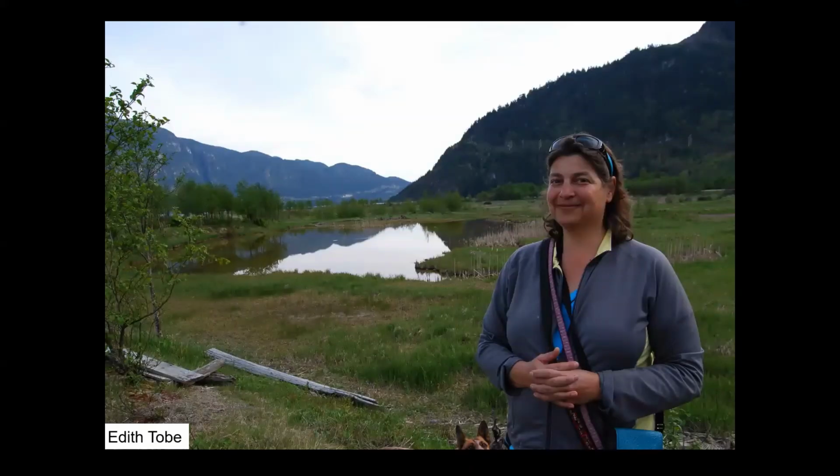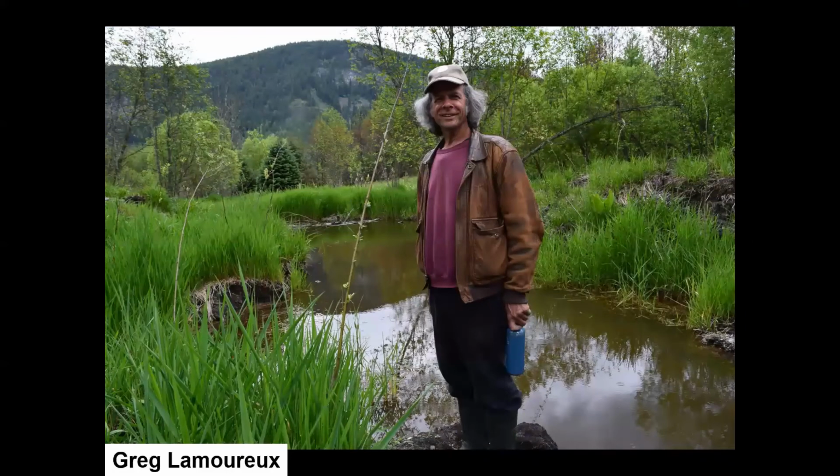Here's Edith Tobe. She restores wetlands in the estuary near Squamish, BC, and she has designed and implemented some major wetland and stream restoration projects in the area. Here's Greg. He's actively restoring wetlands in the Kootenays.